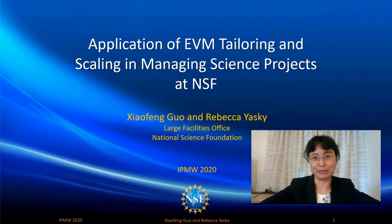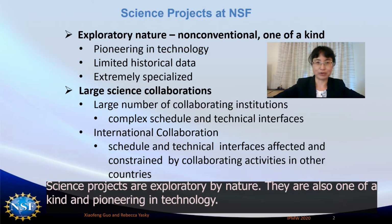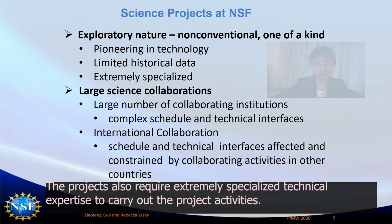Hello, today I will share with you NSF's EVM tailoring and scaling practice in managing science projects. The science projects are exploratory by nature. They are often one of a kind and pioneering in technology. That means there are limited historical data available for reference when we plan for these projects. These projects also require extremely specialized technical expertise to carry out the project activities.